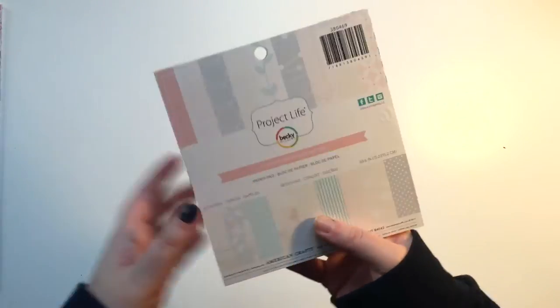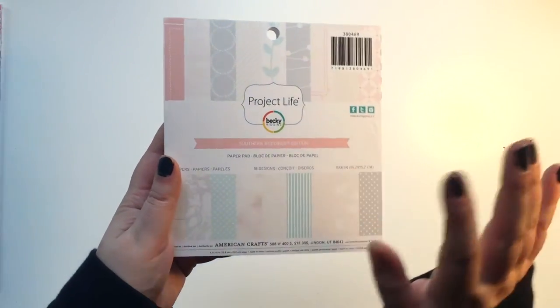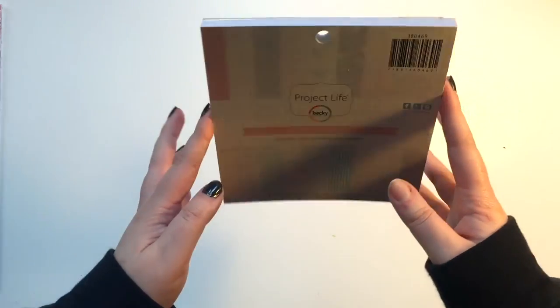I love this. And because they had the 20% off Project Life stuff, I decided to get the Southern Wedding 6x6 paper pad. I don't have any wedding layouts to do, but the colours are super duper my kind of style. Definitely get a lot of use out of this.